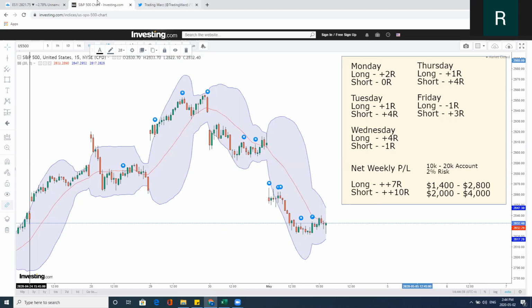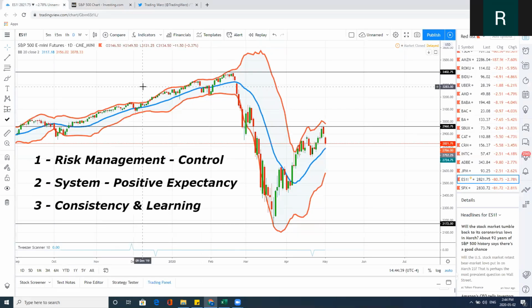Okay, guys? So the next topic that I want to talk about is having a positive expectancy system. So risk management is the most important thing, but if you don't have a system that is going to give you an average winner higher than your loser, you are still going to lose money and eventually lose your account.